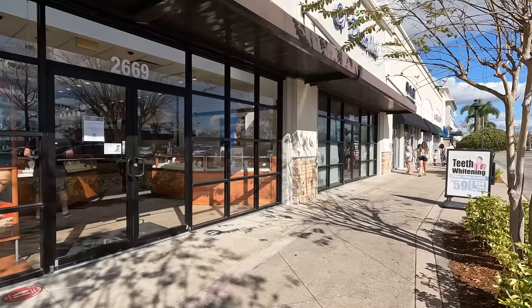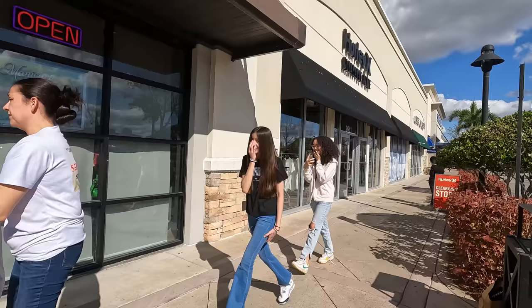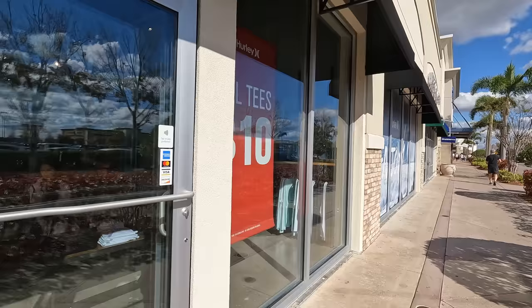Yeah. We have a nail shop. So there's Dream Nails. No, it's teeth whitening, I think. Nail shop do teeth whitening? Really? Yeah. It's a clothes shop, isn't it? Clearance store. And then we have a Skechers down here.